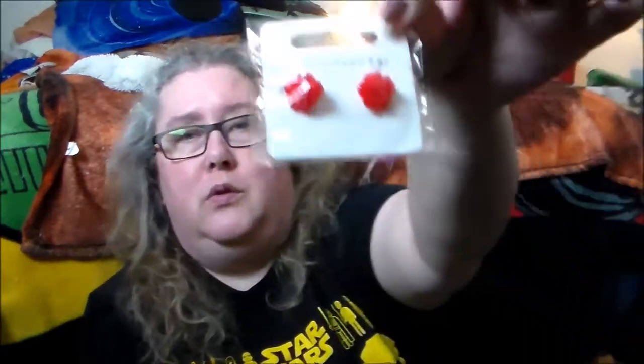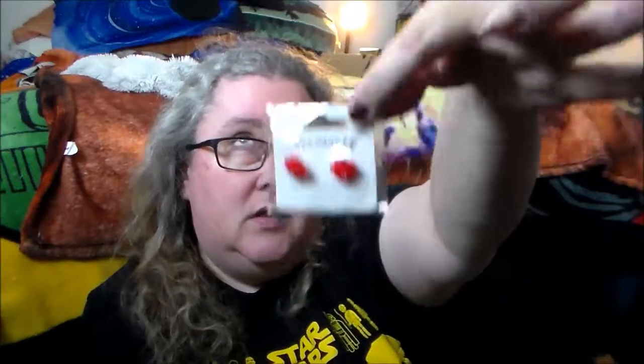We have two little rose earrings, and I'm not entirely sure which box or fandom those were originally included in. Of course, it could be Beauty and the Beast because of the red roses. It could be Alice in Wonderland, painting the roses red. It could even, you know, be something as simple as like Wizard of Oz or something like that. There's a lot of different things that this could represent, but they're kind of just cute little simple red roses, so that's cool.